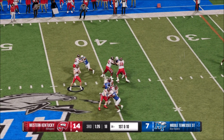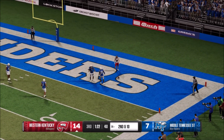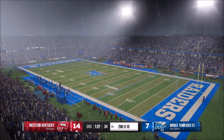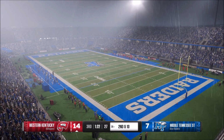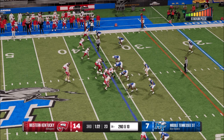Comes out throwing on 1st down. Deep shot for the end zone. And swatted down by the defense to stop the scoring opportunity. Nice job in coverage there. Offense trying to take a shot downfield. The defender able to tip that one up in the air and force it incomplete. Offense gets set for 2nd down.